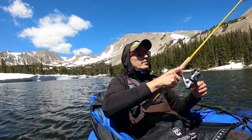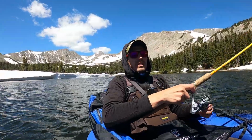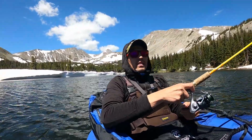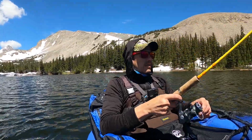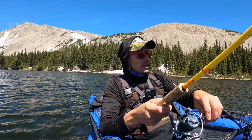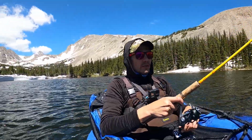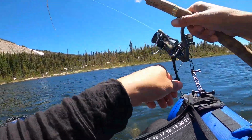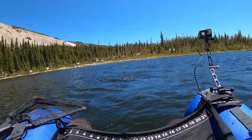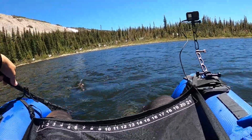There we go. Yeah, that's a fish. Just not fighting as hard as the other ones. I mean, definitely staying down, but there he starts fighting. Ooh, there he goes. Wonder if he just didn't know he was hooked. Oof, violent head shakes. Ooh, that's a big one. That's a nice one.